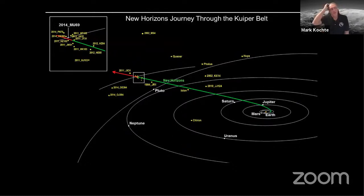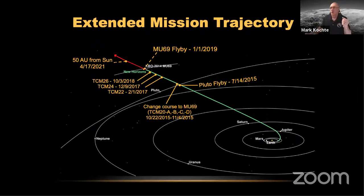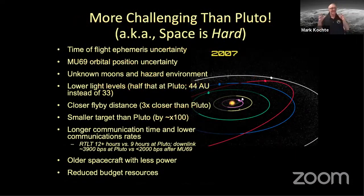So this is our flight path out from Earth and then past Pluto. All the objects in yellow you see here are objects that we had studied on the way out. MU69 is right here, noted by white, and we were going to fly right past it. All the other objects surrounding us were not close enough for us to adjust the course of the spacecraft to go past. So as we're zooming in on MU69, we had to do a number of course correction maneuvers or trajectory correction maneuvers, TCMs, just to nudge the spacecraft ever so slightly to make sure that we were going to intersect with the region of MU69.